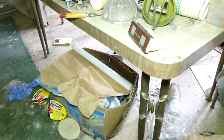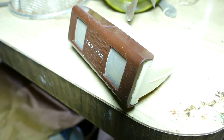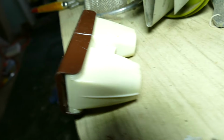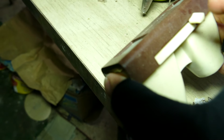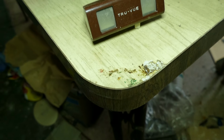But before we do, I found these True Views here. You remember these? These put little slides in the front, and you look through, and you would click on the bottle here. You would get a different picture. So cool.